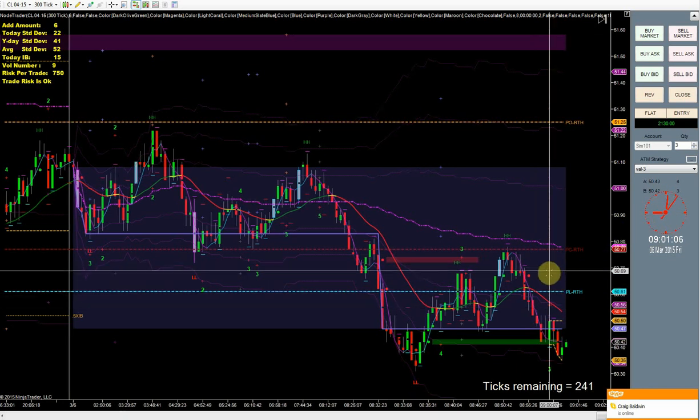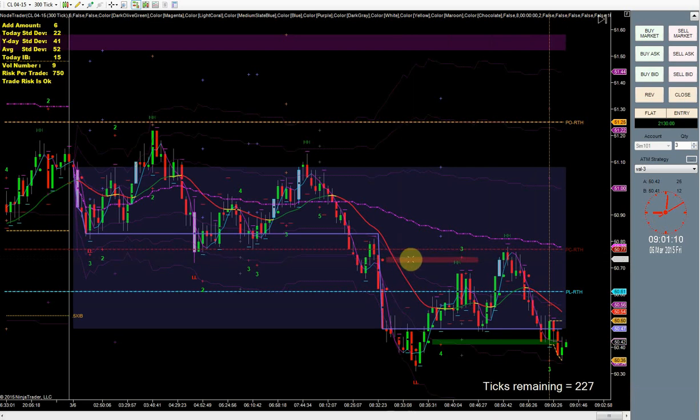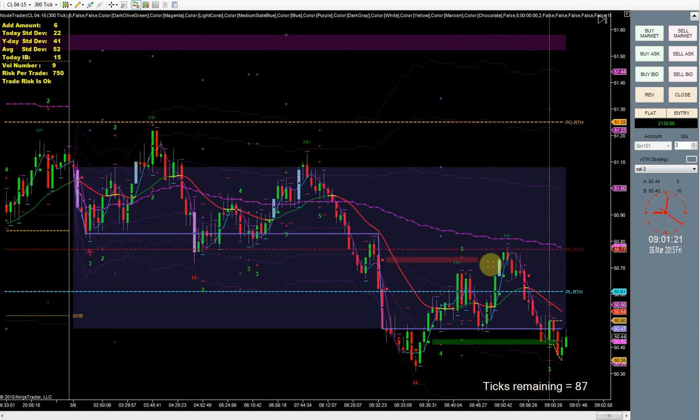As you guys can see here, we had a low volume node here. On this push up, the market didn't quite make it up to it, but here, the market did make it up to it. So that would have been an interesting trade, even though we did have a higher high right here.